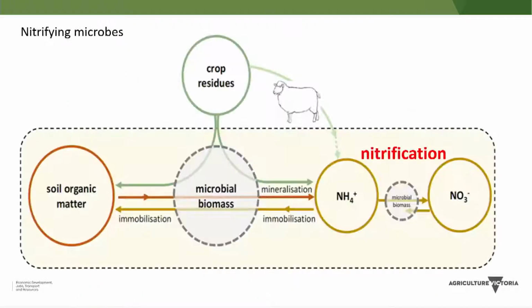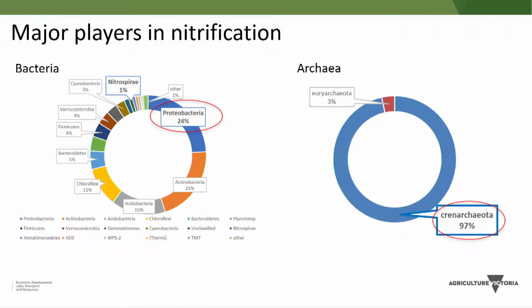I'm going to skip a few because we haven't got time. I just want to say a couple of things about nitrification, which is a really special part of the biomass. So it's part of the big biomass, but the microbes in that part of the biomass have a specific function related to nitrification, or the conversion of ammonium to nitrate, which then the plant can use. And there are products around which inhibit that from happening, and they're not always very good. They're a little bit variable and a bit hit and miss.